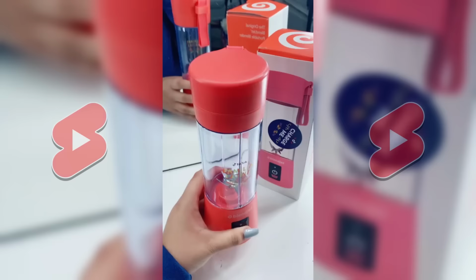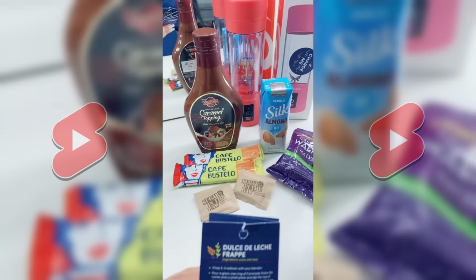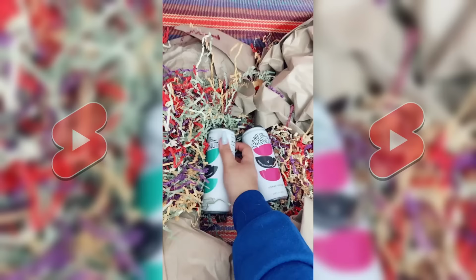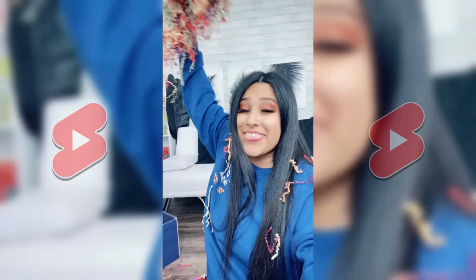We needed the blender for an activity. We were making dulce de leche and it says Familia Latina, and that's what it looks like when it turns on. It's super cool. And here they sent us all the ingredients to make it. Here's the recipe in case you want to screenshot it, and those are all the ingredients you need. Next, they sent us Once Upon a Coconut Water, and then the same thing, but it includes caffeine. That is everything. Thank you, TikTok.